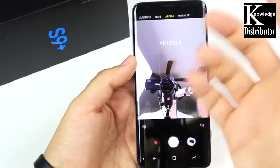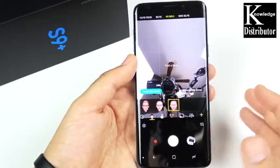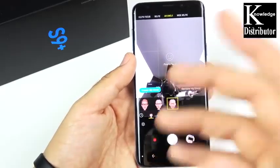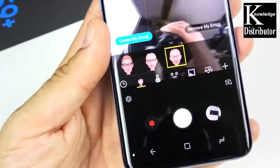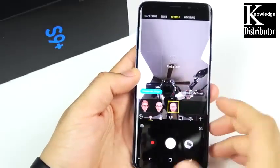Well, not on this phone, on the smaller S9, but the AR emoji thing, I didn't really like it too much. It's just not well polished yet. So after the fun first few days you use this feature, it gets old rather quickly, and you probably won't use it too much after that.